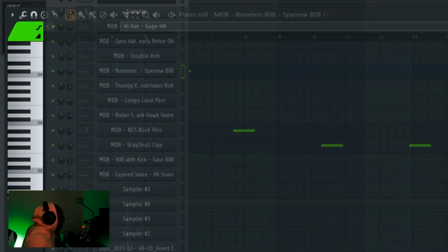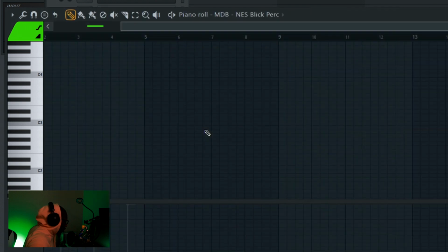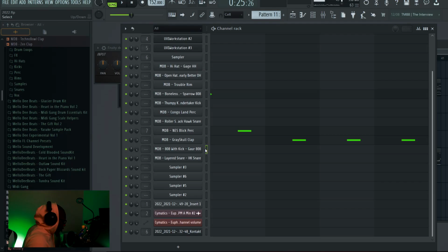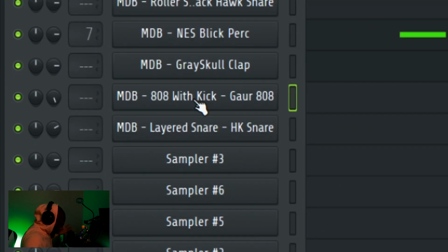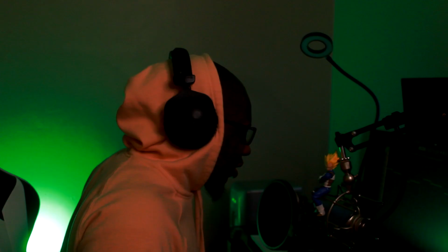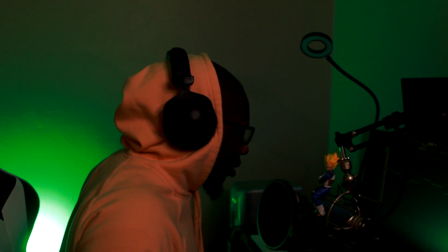When I did the breakdown, I used some percussion. That's a percussion that I made from scratch. Use that clap right there. Use this 808. This is one of the 808s I made with a kick, with the bump, however you want to put it. And we then have a custom snare that I made as well. Let's listen to just the drum pattern real quick.